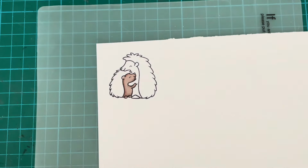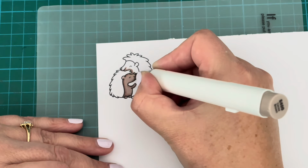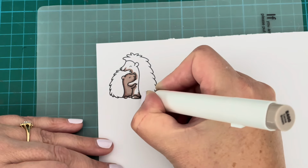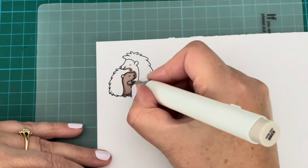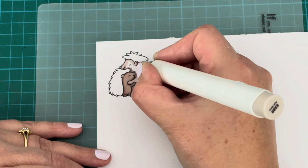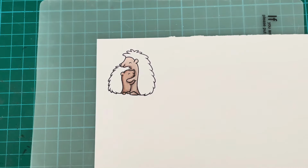This is obviously pretty easy coloring today because there's just this one little image that I'm using of these two little hugging hedgehogs, and I colored them in exactly the same color combination. So it's not particularly difficult or intricate coloring today. It's something pretty simple, but a lot of fun.